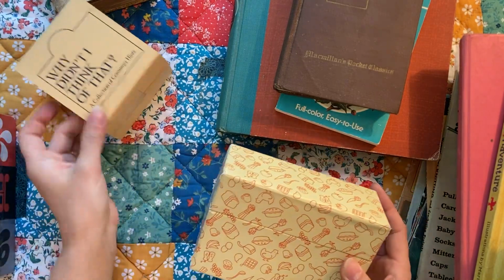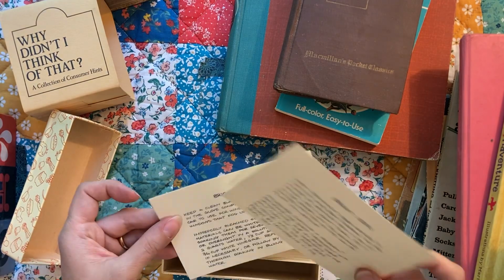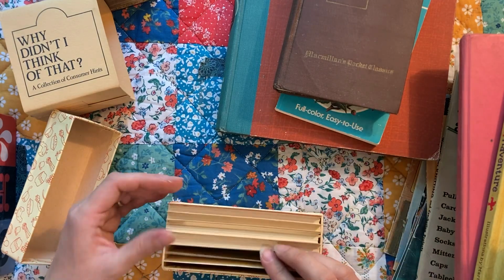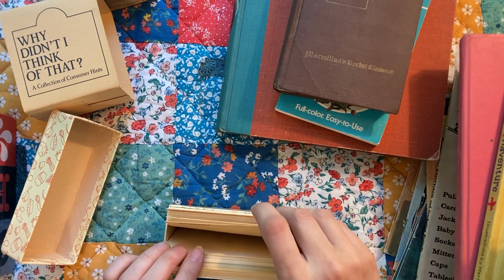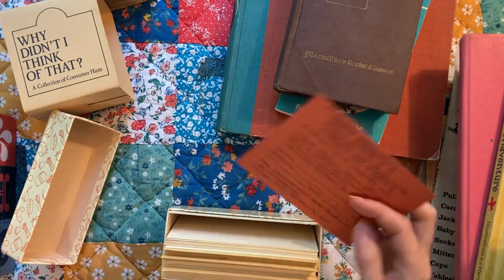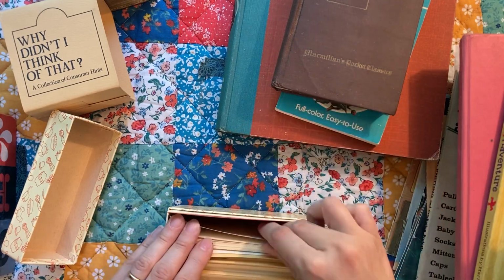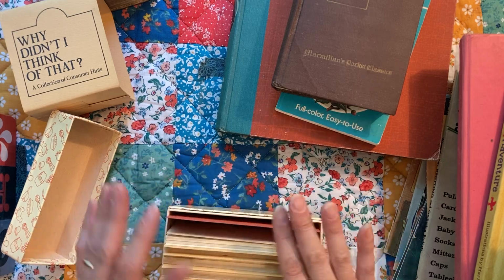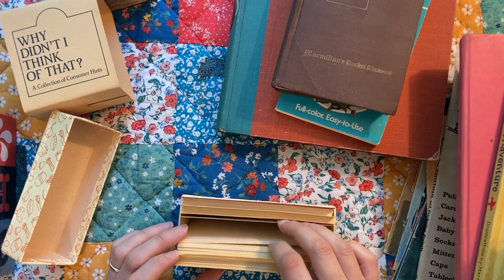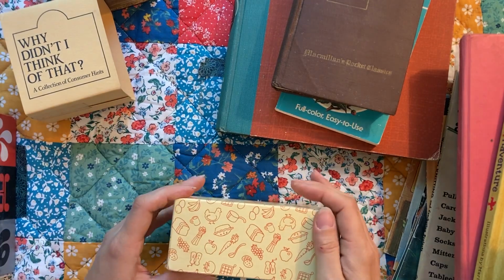This, I picked it up. I don't know exactly. I saw the font on the cards, and it's household hints and tips. You've got kitchen, garden, housekeeping, and then this is bright ideas. I think that goes in the front here. Why didn't I think of that? So these might be fun to put in a homemaking journal or a cookbook journal, because there's kitchen, there's garden, so a garden journal. Yeah, there's lots of cool places to use these.